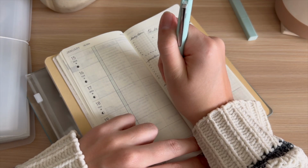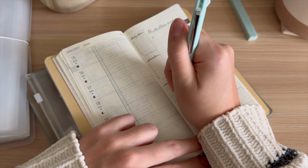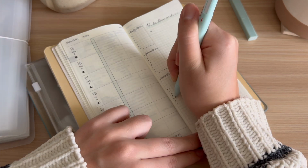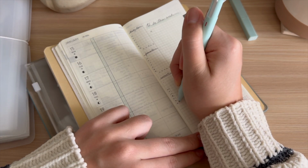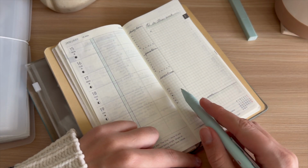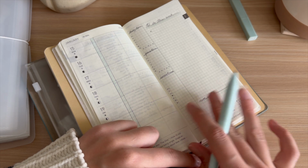And then I usually give myself a few lines to write that in. So below it, I will then start writing in the days of the week again. And here's just where I'll write down the percentage that I'm at in the book. So some days it might stay the same, other days it might go up, and then I'll just keep track of that so I can see how much I've been reading every day.